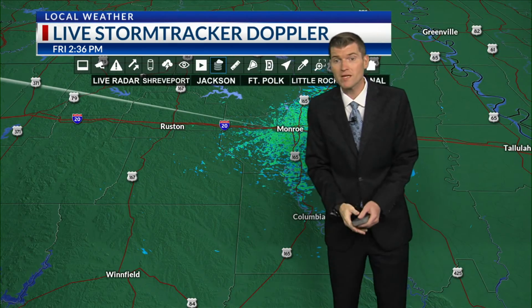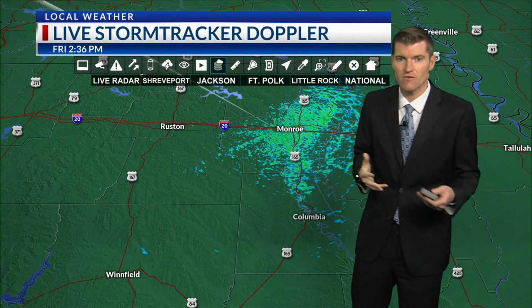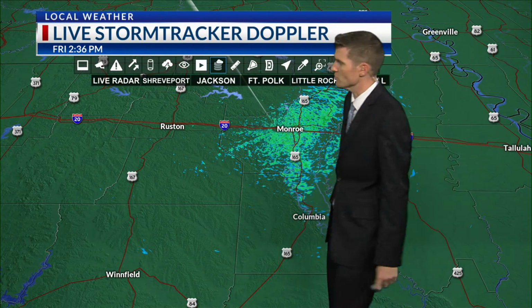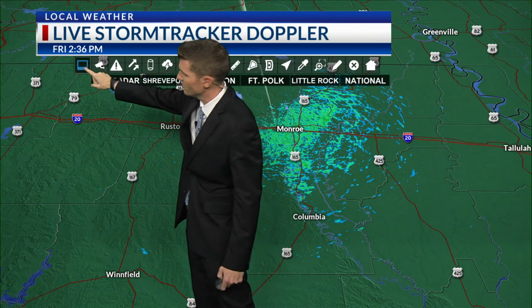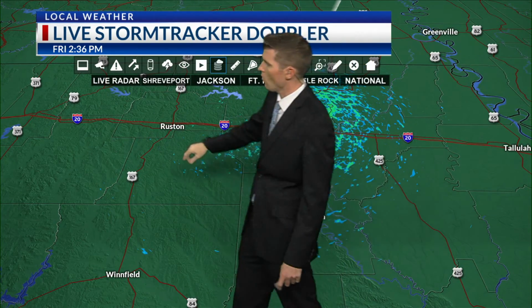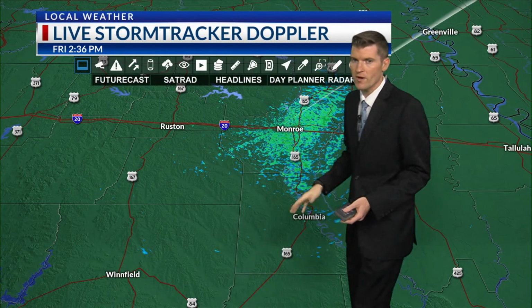We can also pixel query, which basically tells us that we can take a look at the intensity of wind strengths and actually look at a pixel on the radar, and it'll tell us how strong winds or how high that reflectivity is. So that's, again, one of the most important tools that really goes on with this radar to keep us on air with you during breaking weather scenarios.